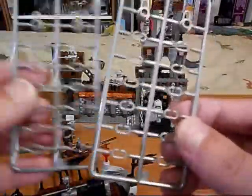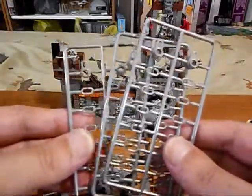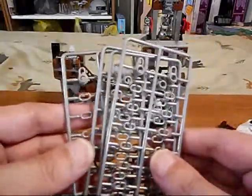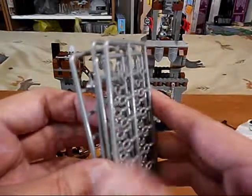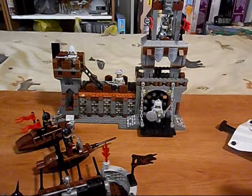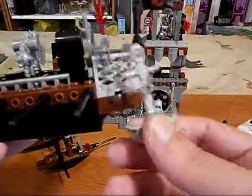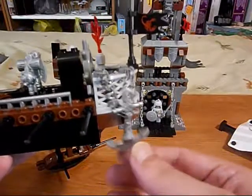So we get some of these, and some Ausini sets actually give you extras in case you enjoy building chains so much that you'd like to build more for your set. Just a note about that. This set did not come with extras. It came with exactly as many chain pieces as I needed for the drawbridge and this part here.